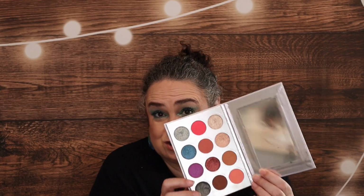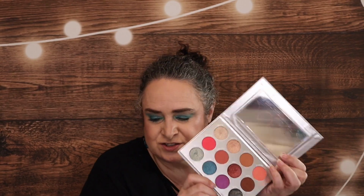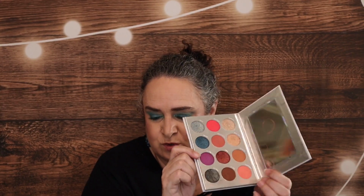Pure Festival, another one that came broken. So I contacted BoxyCharm. This one was a BoxyCharm. It was this shade here. It was broken. Sent them pictures and they sent it right out. And so we gave that to you guys. Kind of crumbly, but it's just older now, and some of the shadows are getting a little crumbly and harder to work with. So I think this one's gonna go.